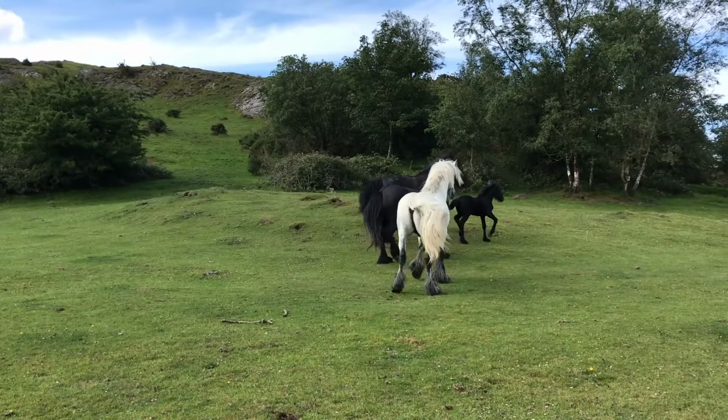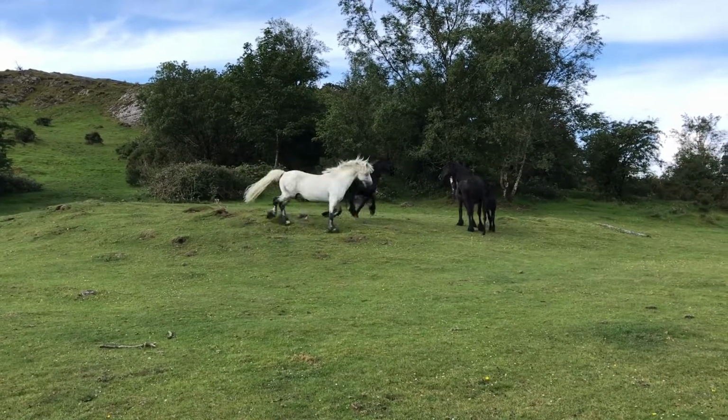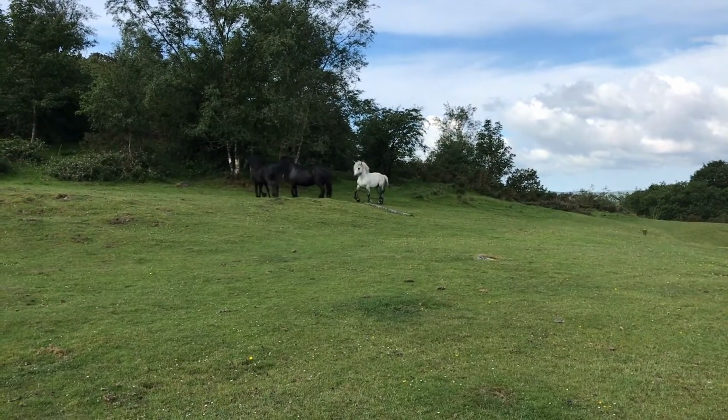I always find it really amazing watching the dynamics of the herd, watching the stallion dance around his mares, and the instinct kicks in straight away, with one of the mares always putting herself between the stallion and the foal.